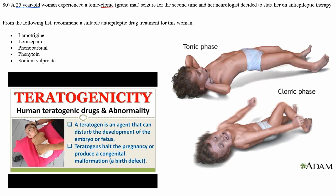So when they're going through the clonic phase, you can have tongue biting, you can have incontinence as well, so not pleasant for them, and that stage can last for a few minutes.